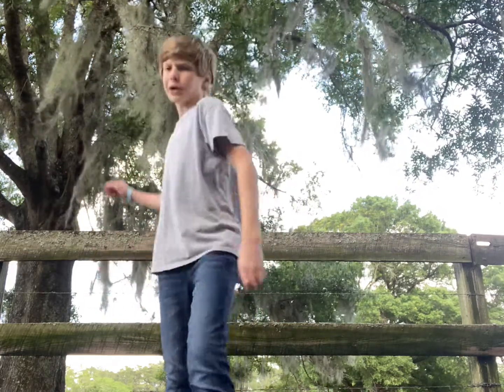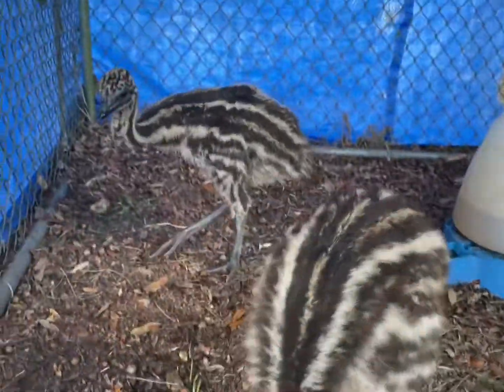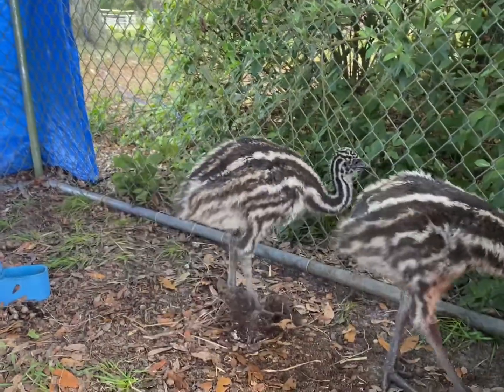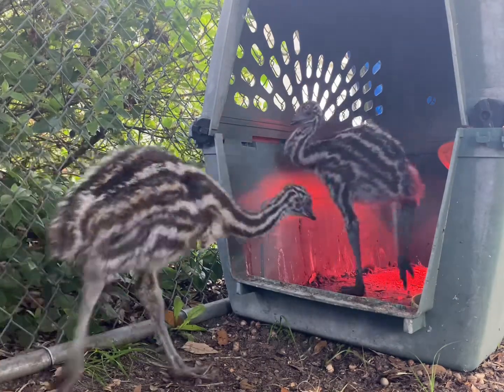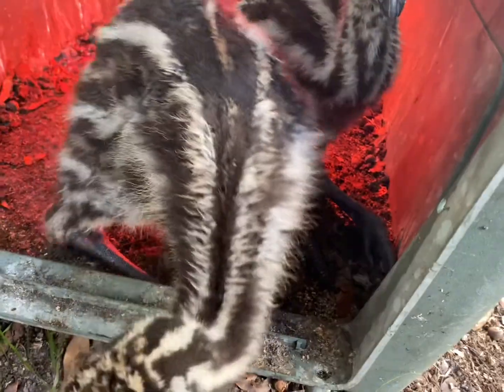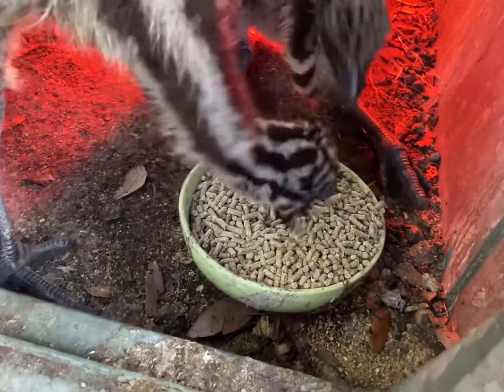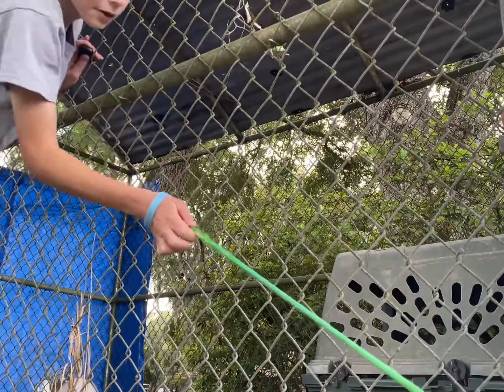I gotta go feed my animals, and I gotta go plant seeds, so I'll bring you along. I'm at my first enclosure here, and right here I have two emus that are like 6 months old now, but they're living life and living healthy. I gotta go feed my chickens now, so I'll see you there.